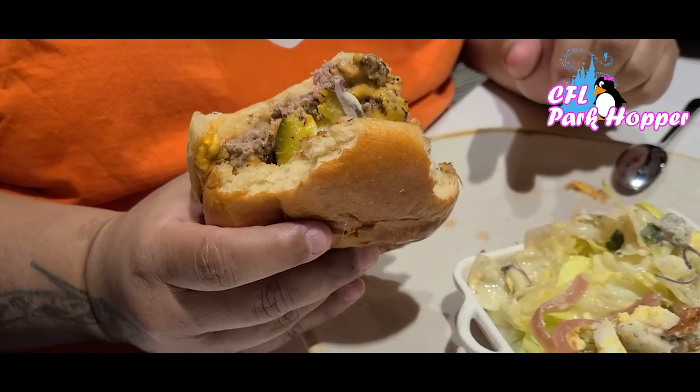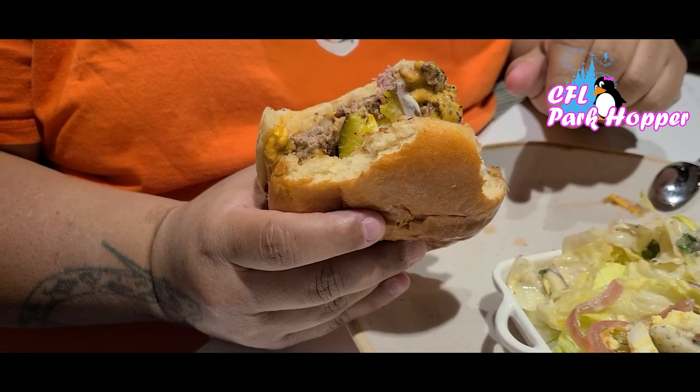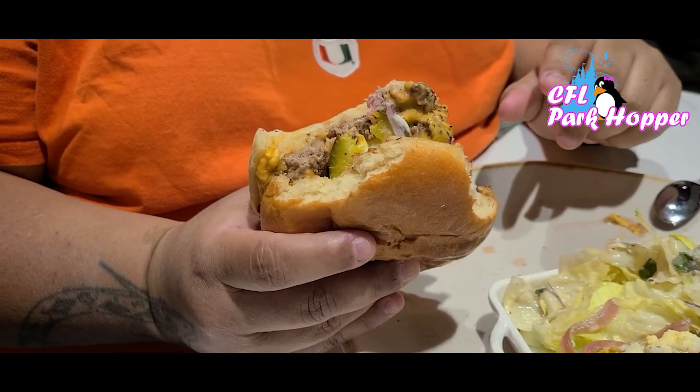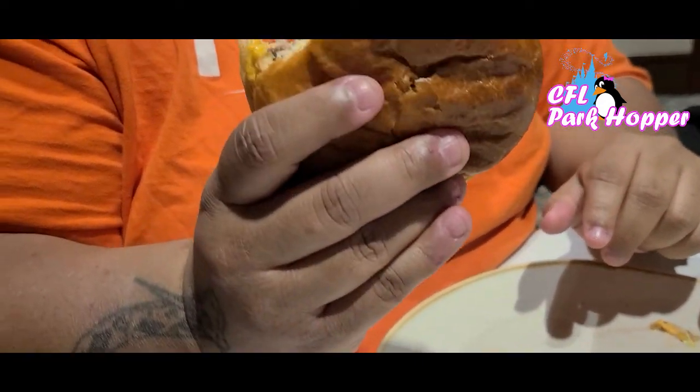All right, guys, so here's the burger. It's super good. They use real steak combined with the ground meat. There's also pork belly on top. Look at all the cheese. It's absolutely delicious. And the pickles are house-made pickles.